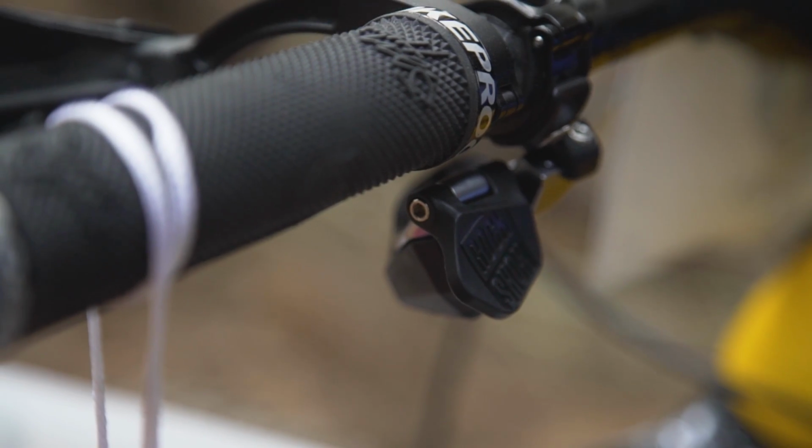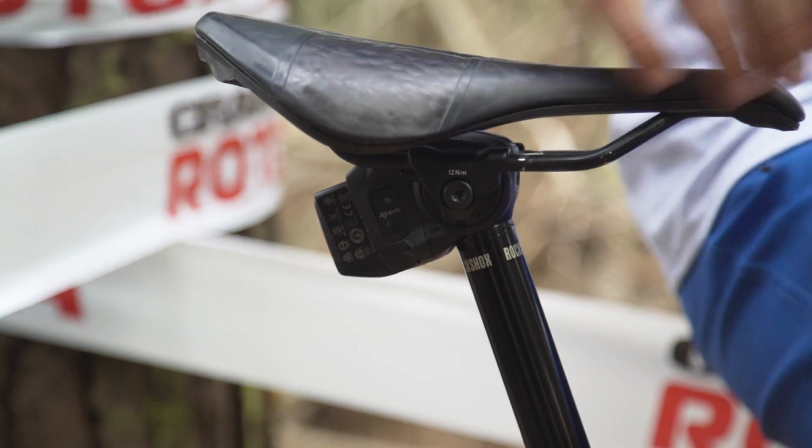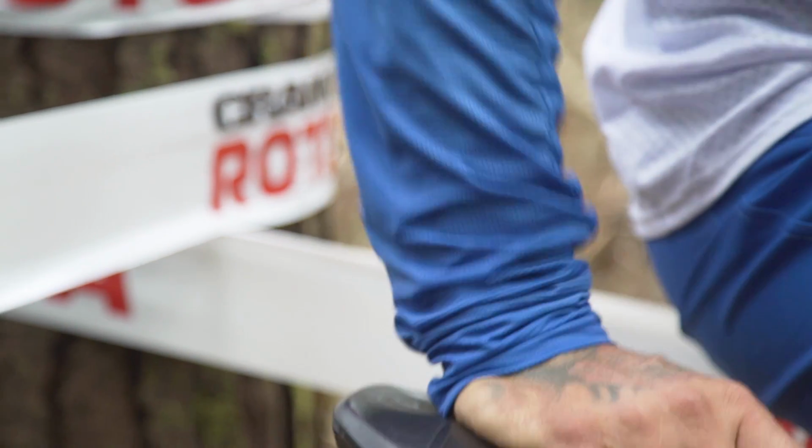I've got the new RockShox AXS electronic dropper post on my bike. It feels cool, it's a real smooth and light action to go up and down, so a bit lighter feeling to use and a bit more responsive.